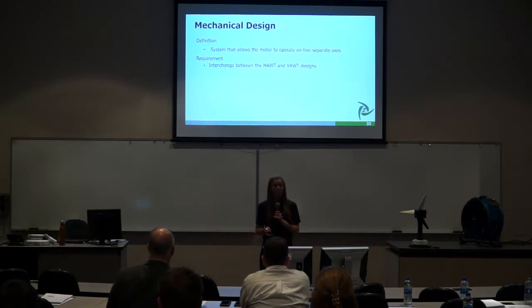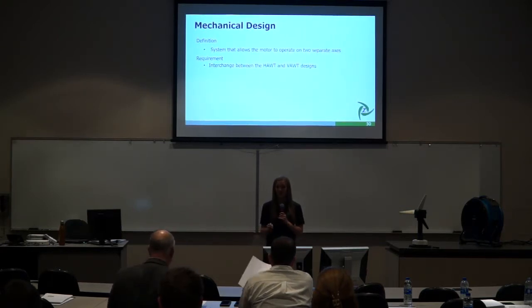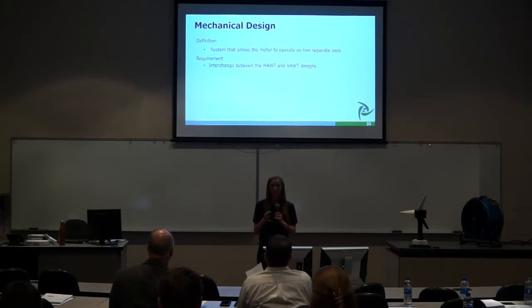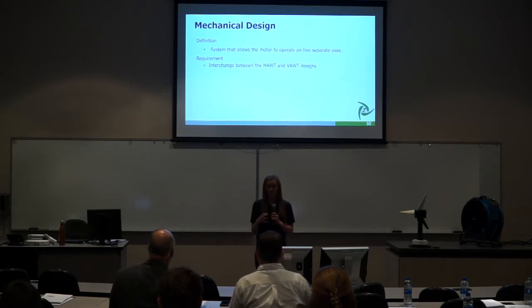The one requirement for the mechanical design is to have a system that can interchange between the Hot and Vought turbine blade designs. This means that the user will be able to connect the Hot turbine blades to the turbine itself and generate power, then remove them and connect the Vought turbine blades to the turbine and generate power.